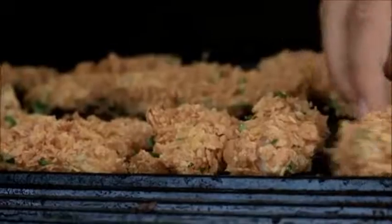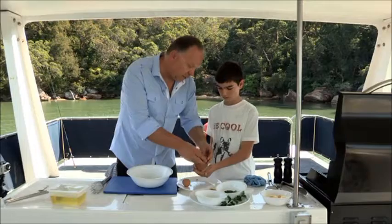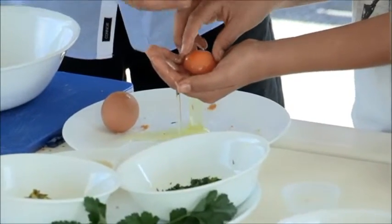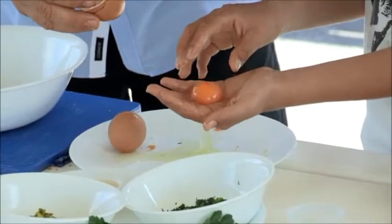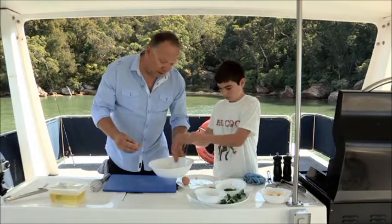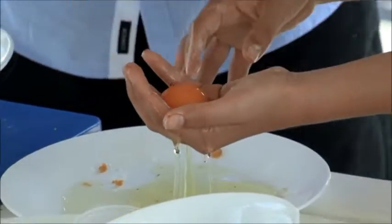While the fish fingers are cooking, we make the tartare sauce. It starts with a mayonnaise base. I want you to catch the yolk for me, okay? Not with your fingers, just let it go through. Beautiful, open your fingers up, don't lose the yolk. Straight in there, mate. Let's do the next one. Beautiful, we're making an egg yolk mayonnaise.